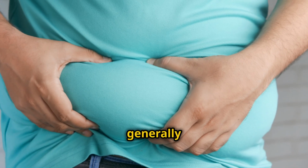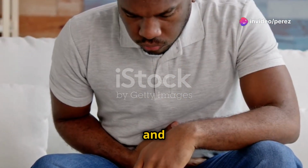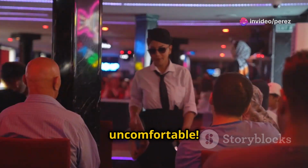While garlic is generally well tolerated, overdoing it can lead to heartburn, bloating, gas, and even diarrhea. It's like inviting too many guests to a party. Things can get a little uncomfortable.